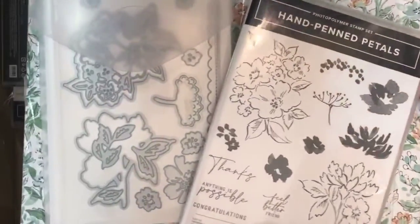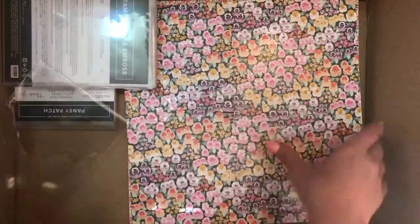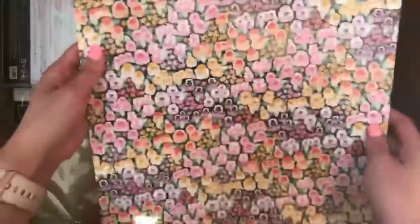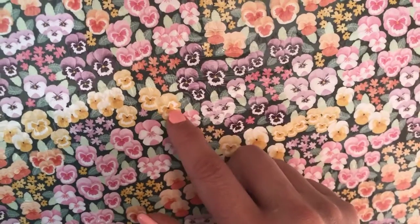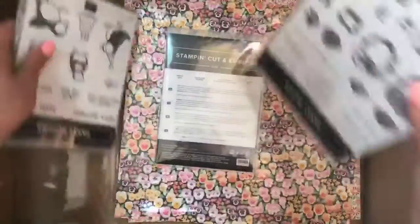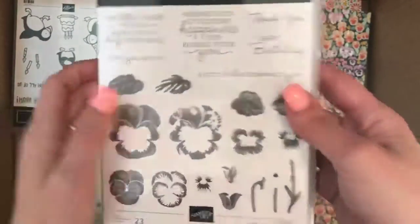Alright, so that is one suite. And I think, actually, that one is part of the suite. So the bees must go with the other one. So this is the pansies, and look at those. Aren't they beautiful? I always think they look like little faces. They look like, I don't know, little koalas or something. So I'll show you the stamp set first. I'll show you the puffins afterwards, not penguins, puffins.